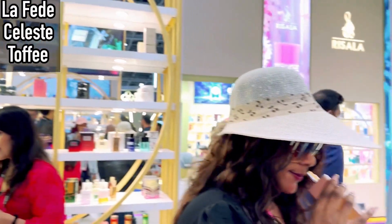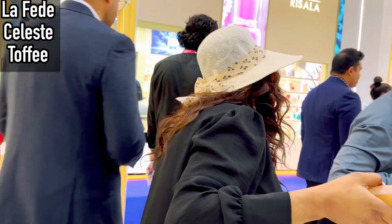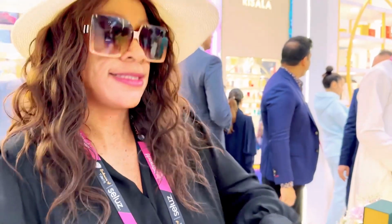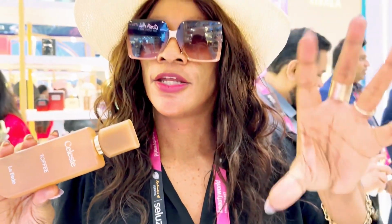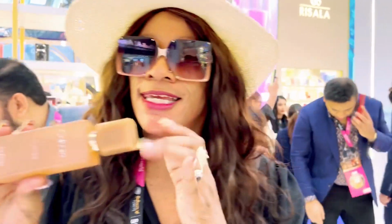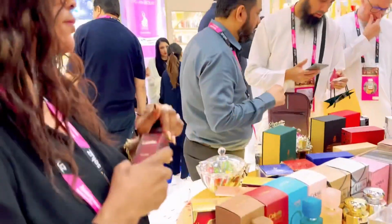Chocolate. It's nice. Okay, this is a chocolate. It's called Celeste Toffee, but it's definitely a toffee with a chocolate. You know, a toffee praline chocolate scent, and the chocolate in here is a dark chocolate. That's what I get from here.